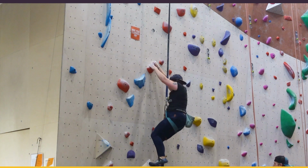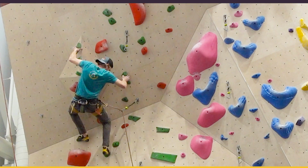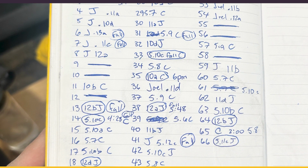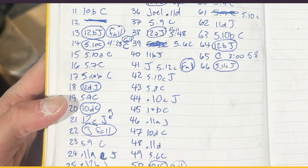We were pleased to find out that despite 66 numbered routes, 6 of them were missing. So after a final fall on an accidentally forgotten overhung route, we finished out the day with 27 routes for me and 33 for Joel, with 9 falls for Joel and 7 for me. Not too shabby of a Saturday if you ask me.